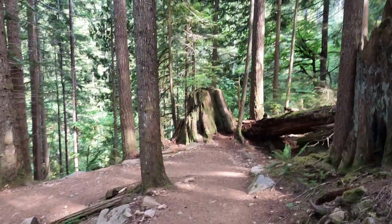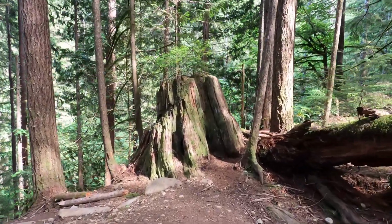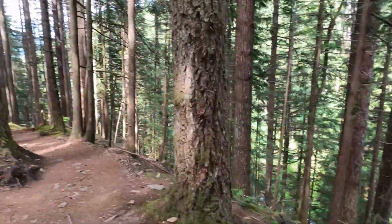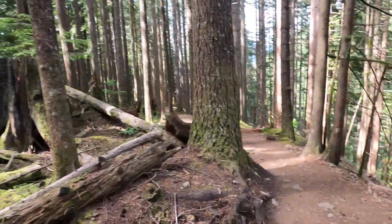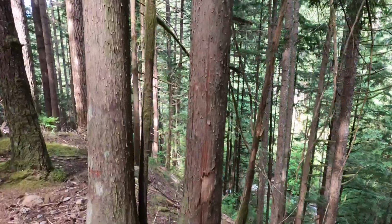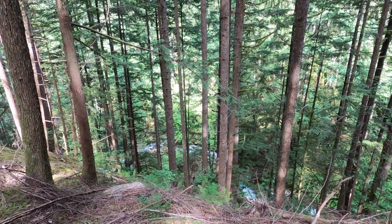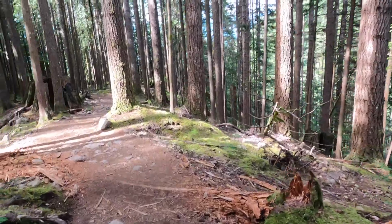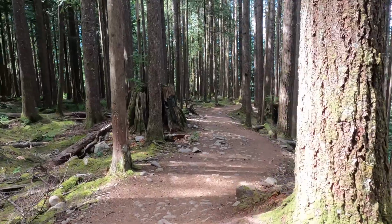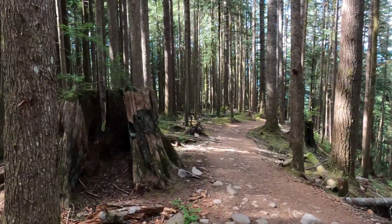There are some gigantic old growth stumps of trees they cut down back in the day. I mean, look at this one. And that one. And there's the creek. Such a neat creek. I call it a river though. It's got a lot of water in it. Hey, look at that stump.